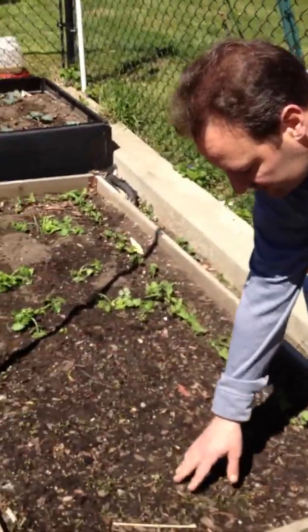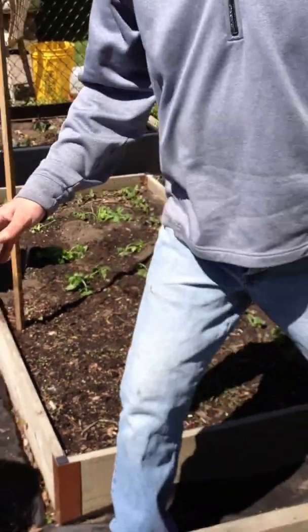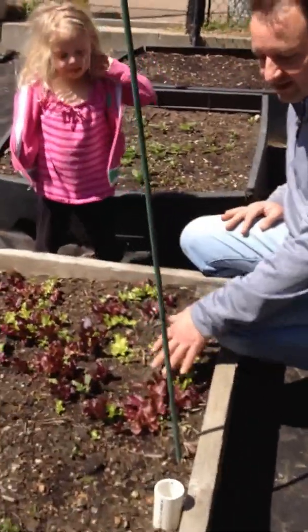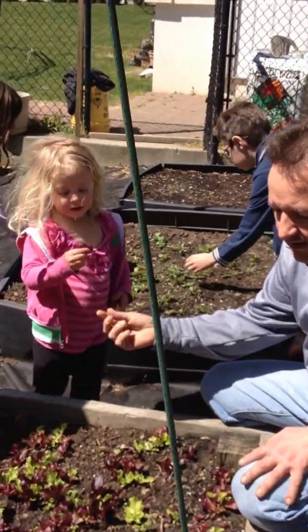And over here we have spinach growing. This is spinach here, and I just planted celery today. On this bed we have mixed salad. Another week or so we'll be able to pick the mixed salad and eat it. We water this.